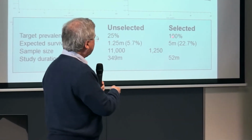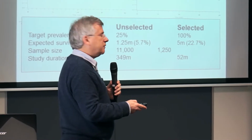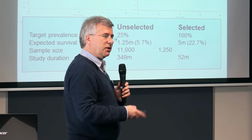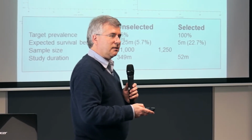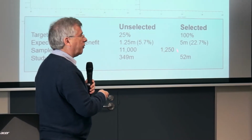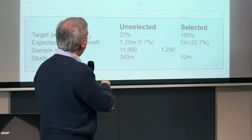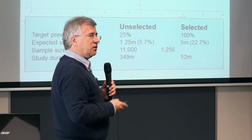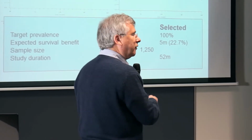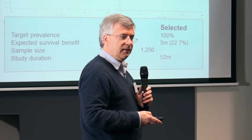But because of this selective strategy, where we're only targeting the women whose tumors are HER2 positive, by definition, the prevalence is now 100% because we've enriched for those particular patients. Right? Now, this difference was seen with only 1,200 patients in 52 months. Right? So a 4-fold enrichment by screening for patients who have HER2 positive tumors resulted in a 10-fold increase in efficiency in drug development. Right?